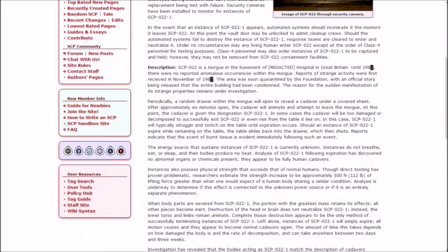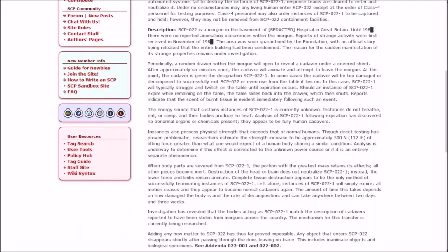Until 1980-something, there were no reported anomalous occurrences within the morgue. Reports of strange activity were first received in November of 1980-something. The area was soon quarantined by the Foundation, with an official story being released that the entire building had been condemned. The reason for the sudden manifestation of its strange properties remains under investigation.